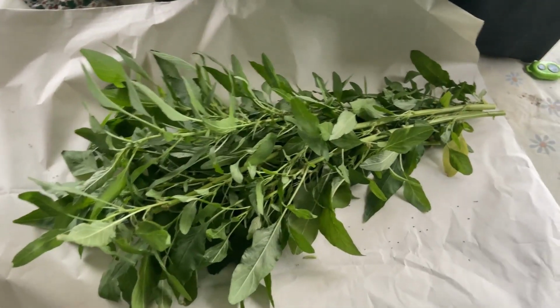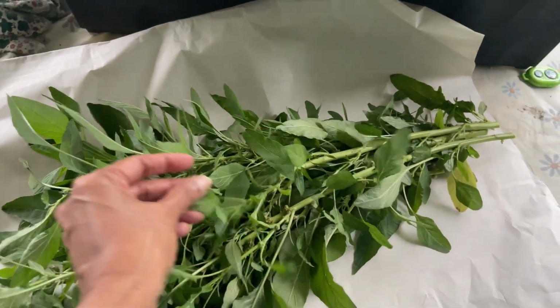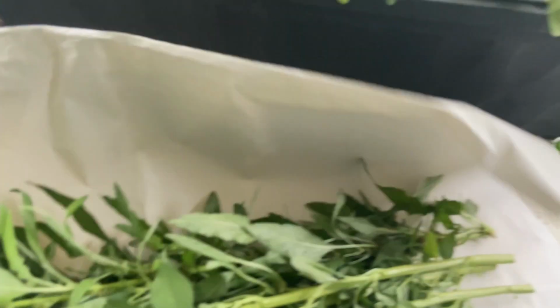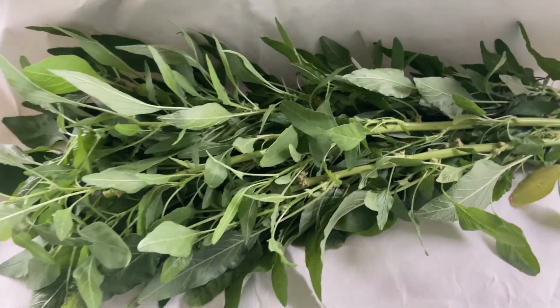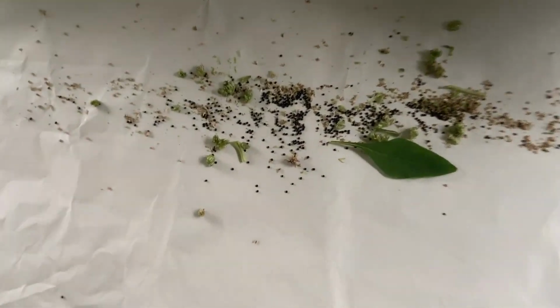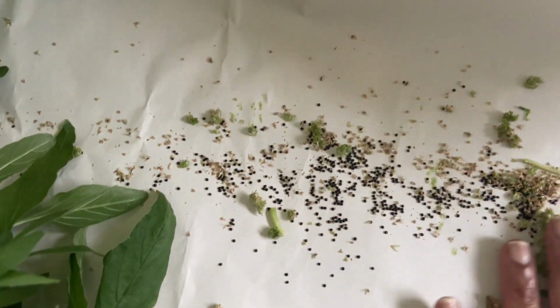As for these, I'm sure you can imagine what would happen if I took off the leaves and used them to cook, and then rolled them, wrapped them in this paper, and gave them a good, nice, vigorous shake. It would be a lot easier when the leaves are off, but maybe you can just have a look. Can you see that? Already there's so many seeds. These are all biome seeds.